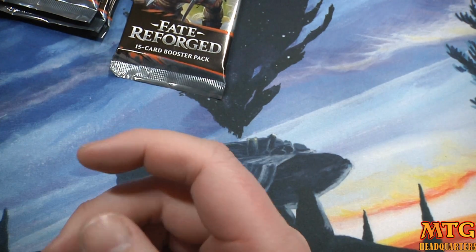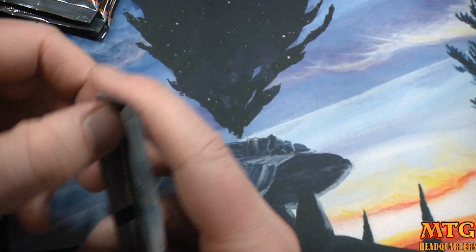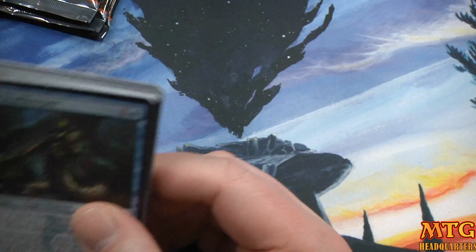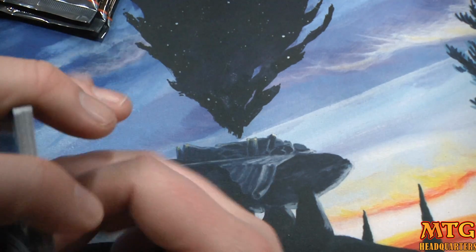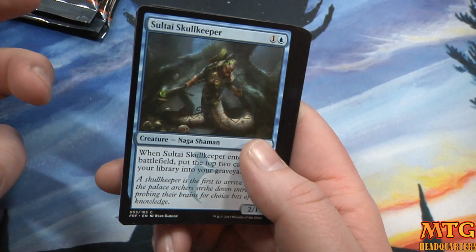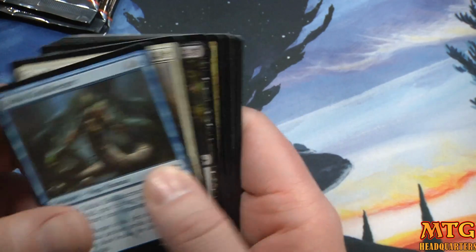Windscarred Crag is our land. I use it to block a fatty and deal the final 6 damage in a... It's good when you're like in a Mardu versus Temur matchup or something, and you know they've managed to board stall out, but you got them down to like 3, 4, or 5 life.